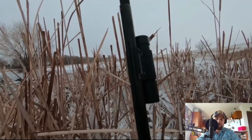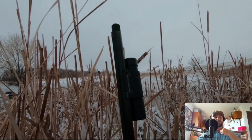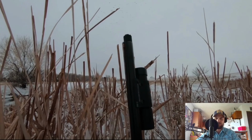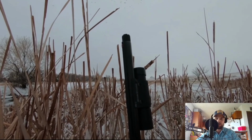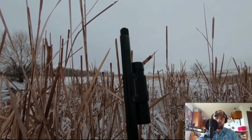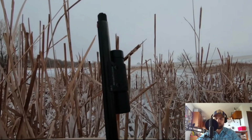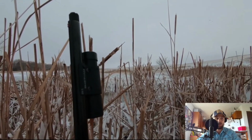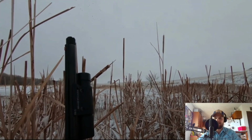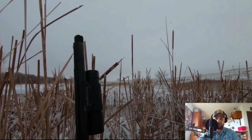And one thing I do want to point out, a lot of people don't realize this, is the mic, like my GoPro mic, is right here. So that does change the acoustics on calling and my voice as well. So what you're hearing on this from the GoPro is not what the birds are hearing. Not to say my calling's good or anything, but it doesn't sound the same as what you're hearing.